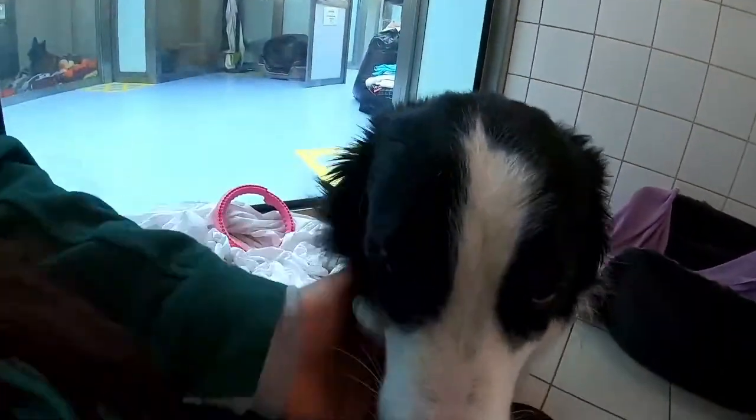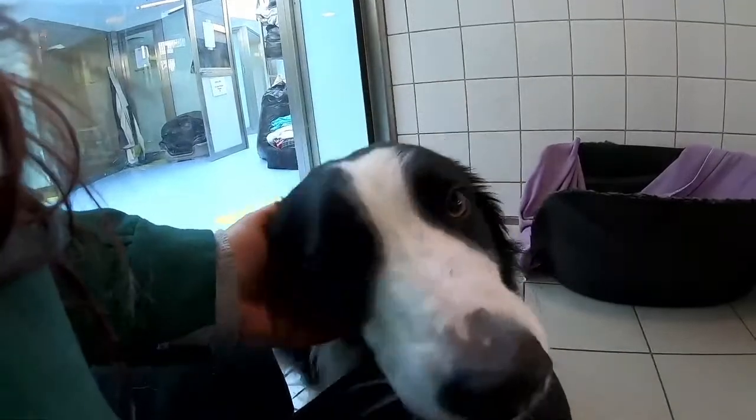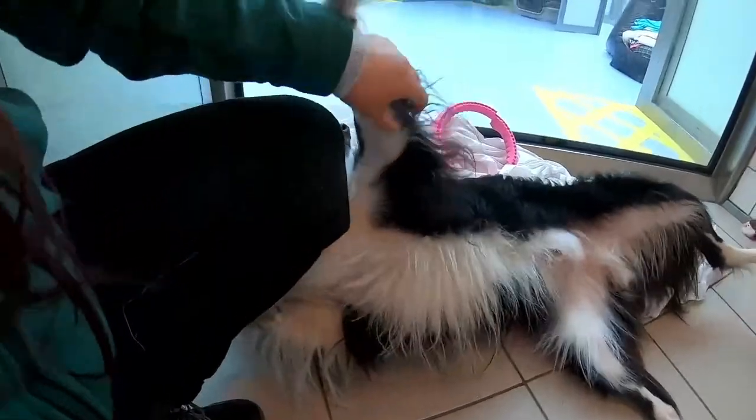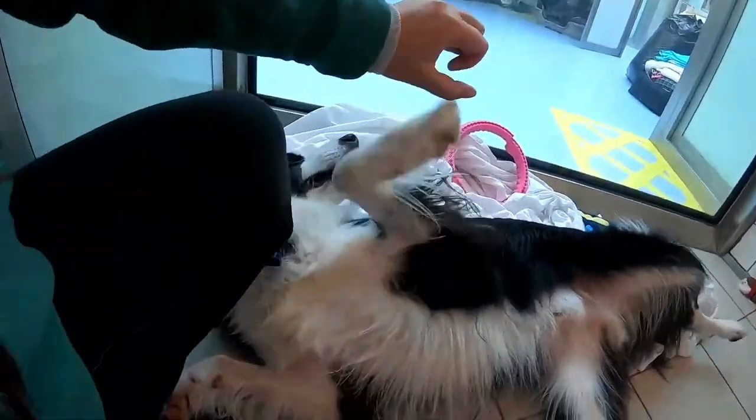He's looking for a home. So ideally what we're looking for is an adult-only home. Somebody who has experience with dogs like himself, who have been through it before, because he's definitely not a dog for first-time owners. He needs a lot of ongoing training and rehabilitation in the home, especially around, you know, he can't really have visitors visiting the house or anything, so that will just upset him.